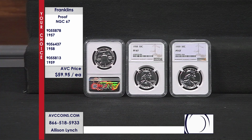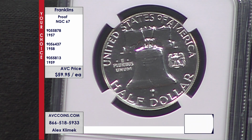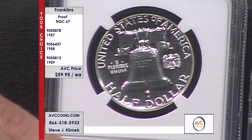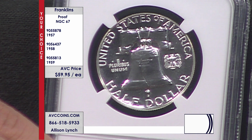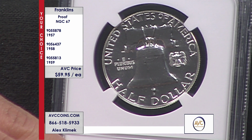And because it's that rare, when you can find the 1957 in Proof 67 condition, they want over $170 for that certified coin. We are more than $110 less at just $59.95.